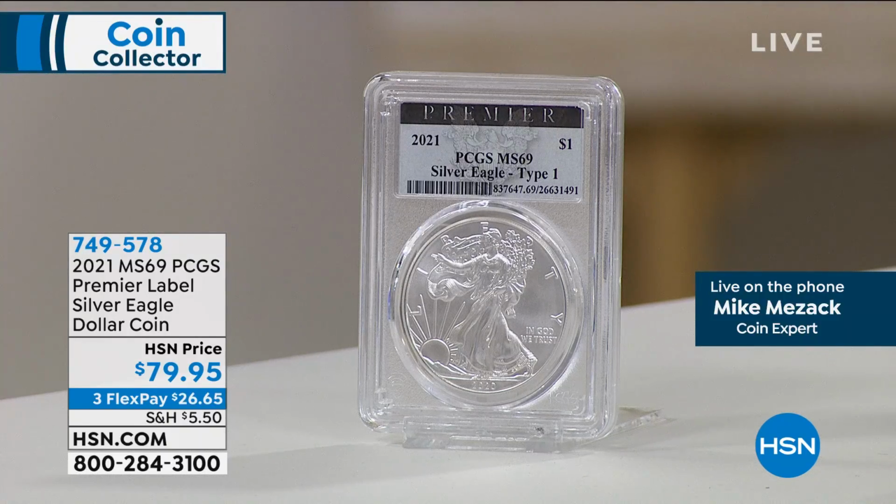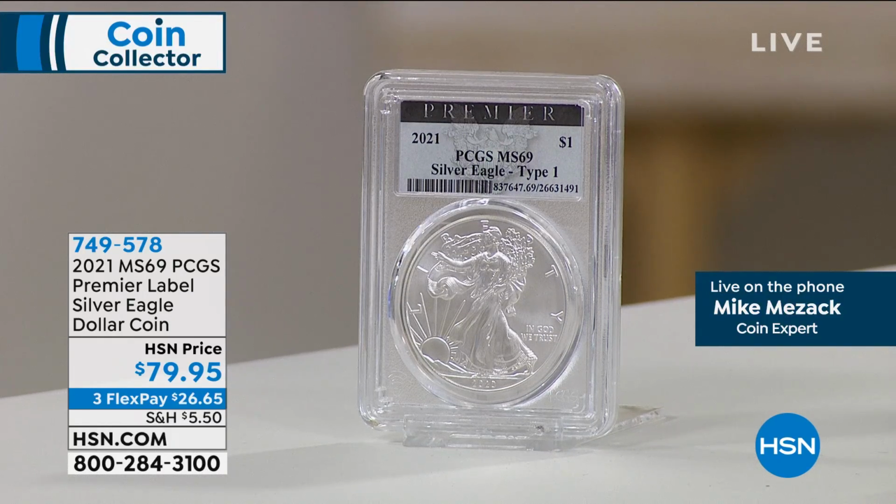Well, they're going to want a 2021 Type 1, and to do that, that's why we decided to offer this. That's why we have it just for a minute or two. We're going to give you $79.95 Premier label PCGS Mint State 69. This is perfect as you keep going on that Mint State 69 Silver Eagle set that you've got. Great coin to put in the collection right here. Only $79.95, like I said, with the Premier label, exclusive to my company.